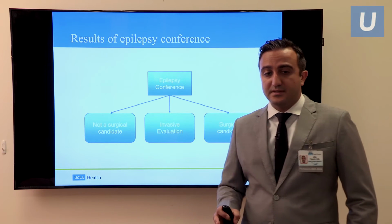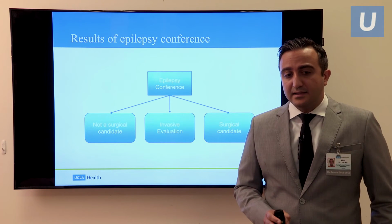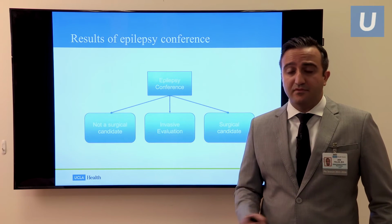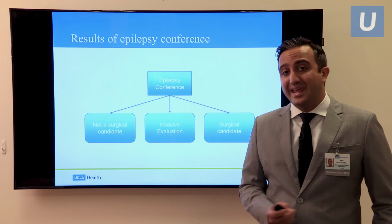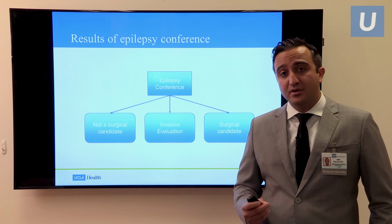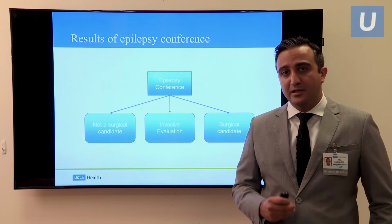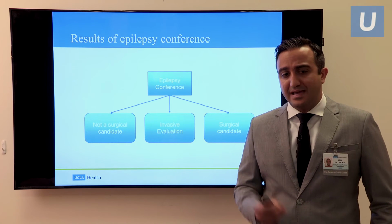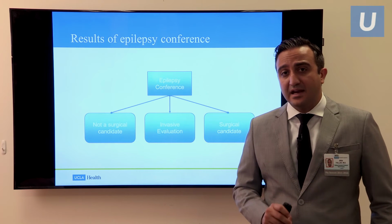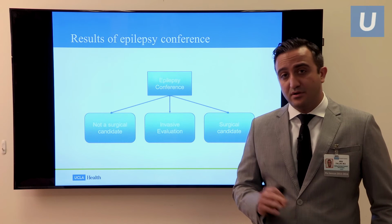And these are the 3 results that can come out from an epilepsy conference. So number 1 is we may think that the child is not a surgical candidate. And these are situations where the seizures are coming from multiple areas of the brain, or we can't localize where the seizures are coming from, or the seizures are coming from a location of the brain that is eloquent. And I'll talk about eloquence a little bit later on. By eloquent areas of the brain, I mean areas of the brain that carry a certain important function that we cannot safely remove.